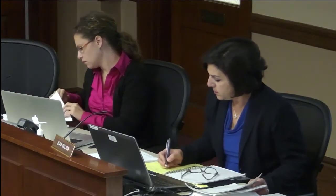Any other comments, questions? There's a draft decision in the packet. Oh yes, should I look at that? It's at the front of the packet. So we probably want to add a condition relating to providing color samples. Yep.